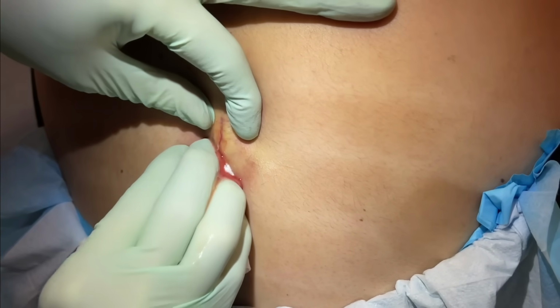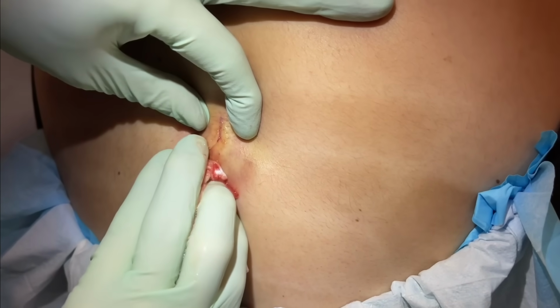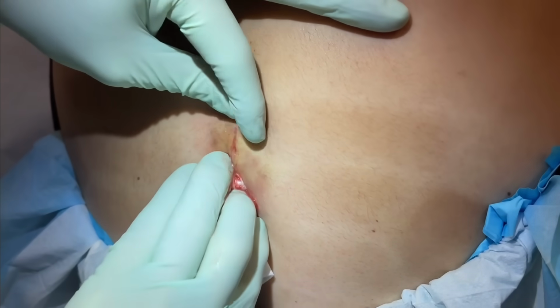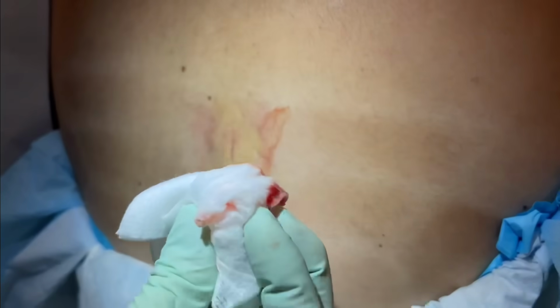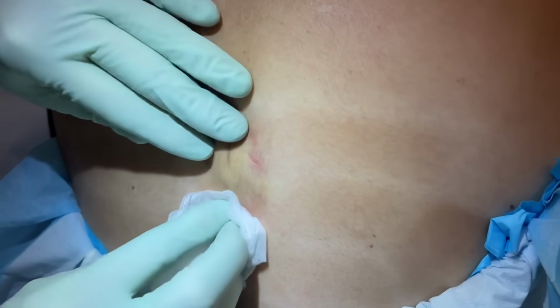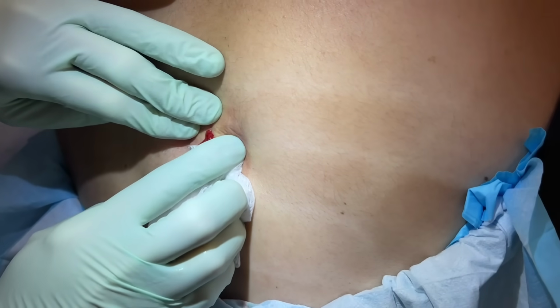And if there was a cyst in there, it's highly likely it may try and reform over the next year or two. We just watch this closely. You had quite an exaggerated response there of inflammation. There, go each different way here.